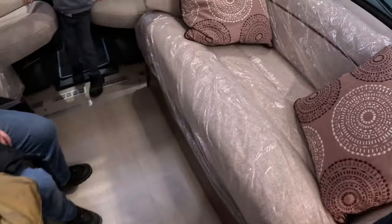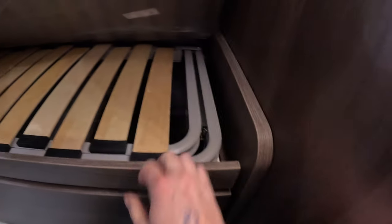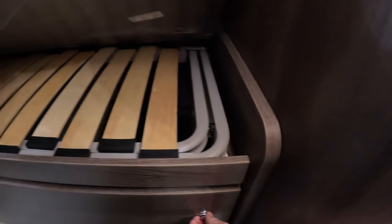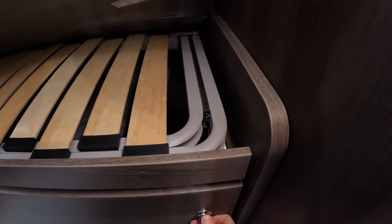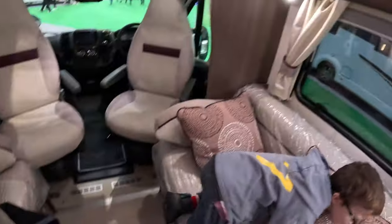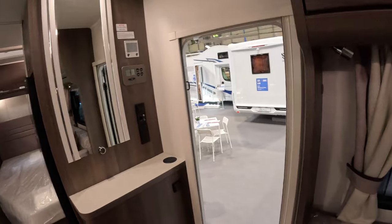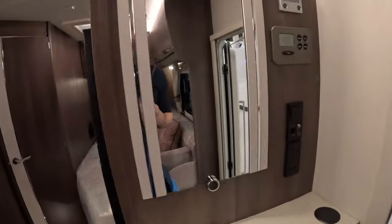Question is, travel seats. Yeah, travel seats in there, I think. And a mirror just as you're walking.